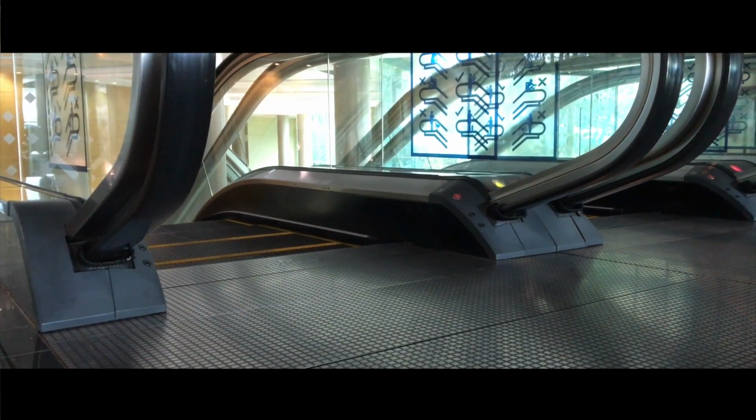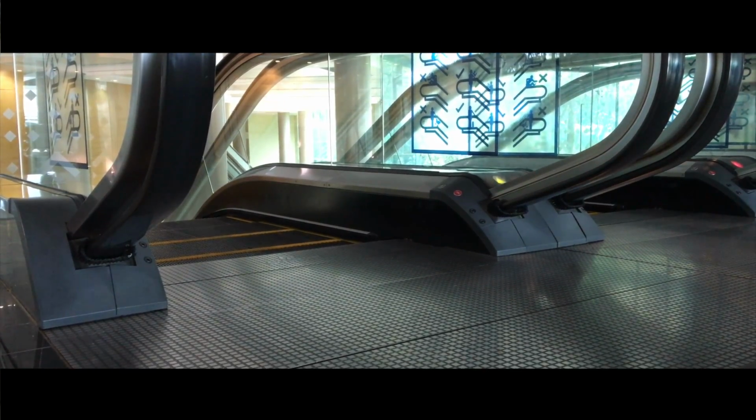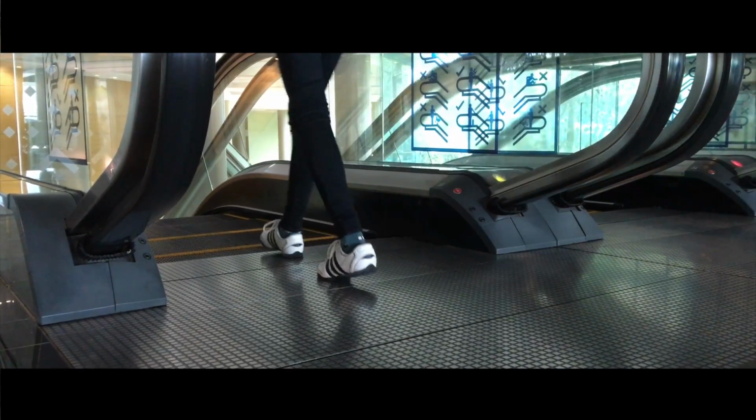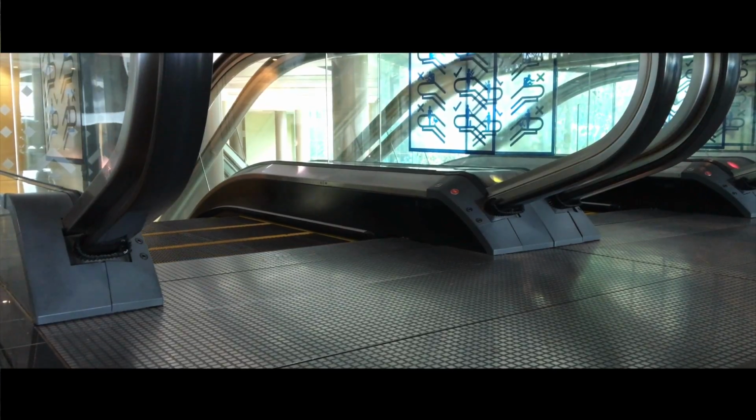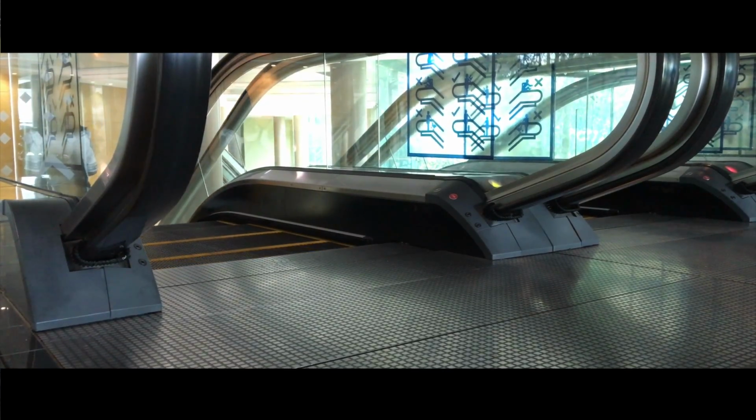PICC doesn't really have much traffic on weekdays, therefore it is not really necessary for the escalator to be running 24/7. The designers installed motion sensors which only activate the escalators whenever someone approaches, minimizing maintenance costs and electricity consumption.